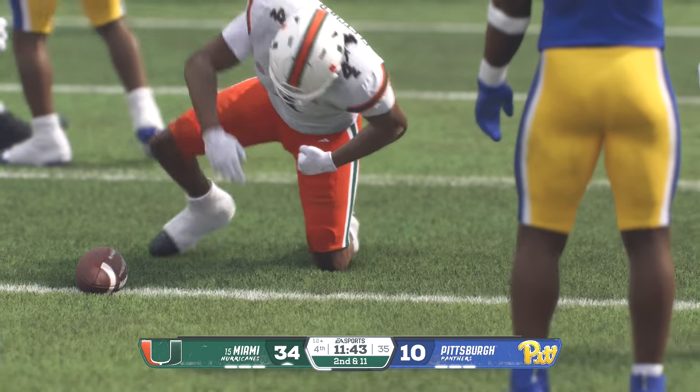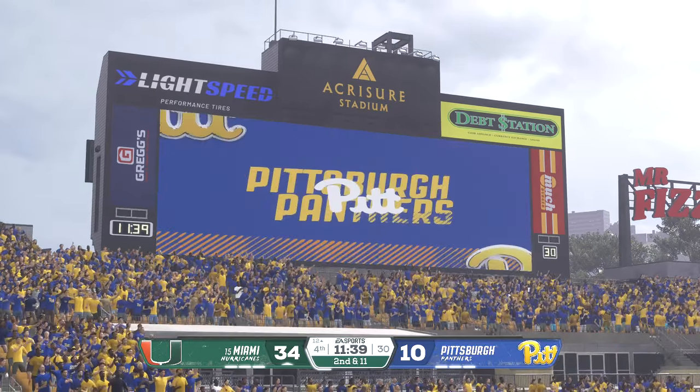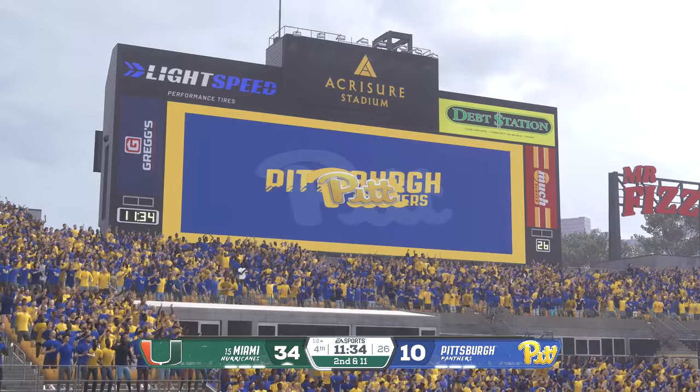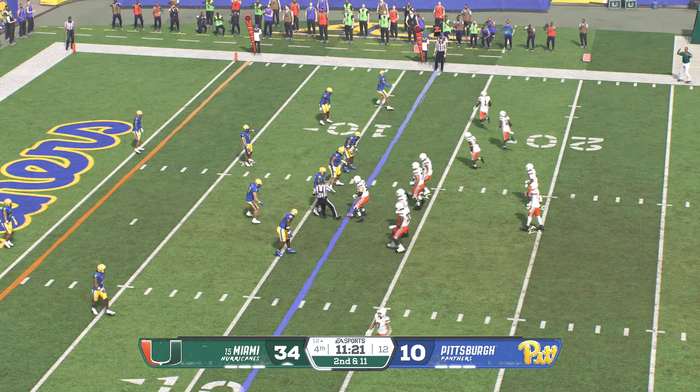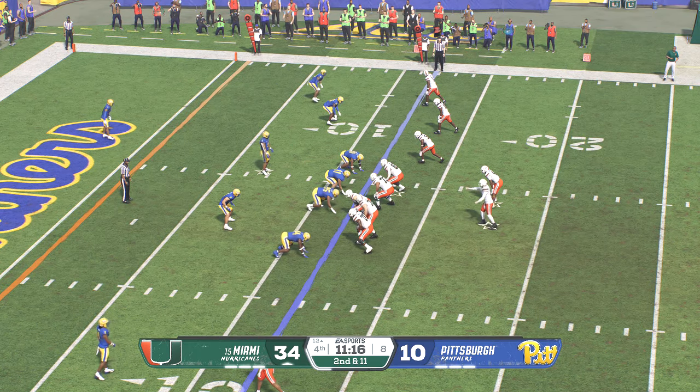Things just appeared to be a bit out of sync from the get-go on that one. Give credit to the front seven of that defense for staying in the proper lanes and getting to the ball carrier, not letting him dance around and make something out of nothing. Coming to the line on second down, this is important. They want to avoid a third and long.